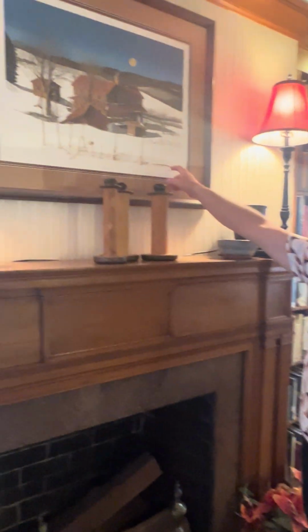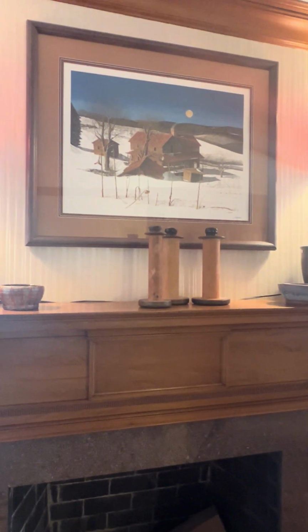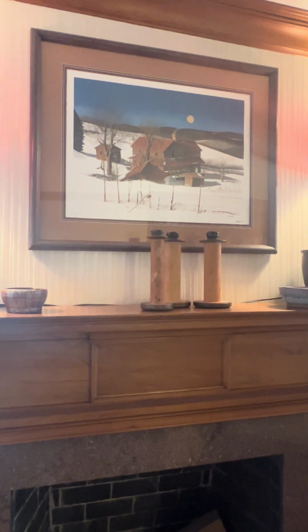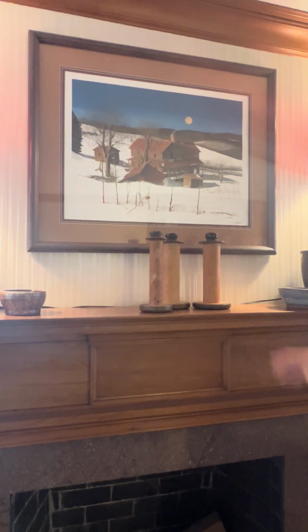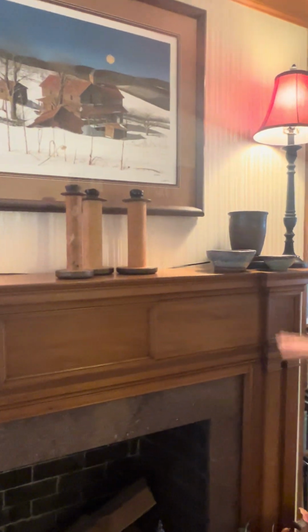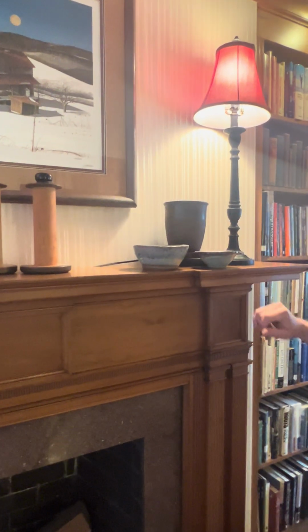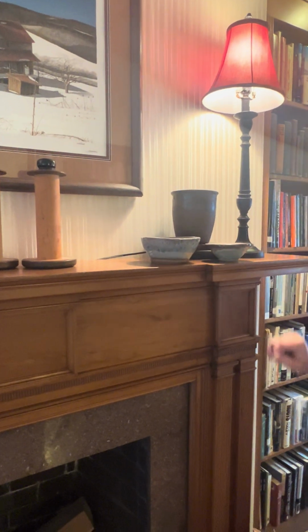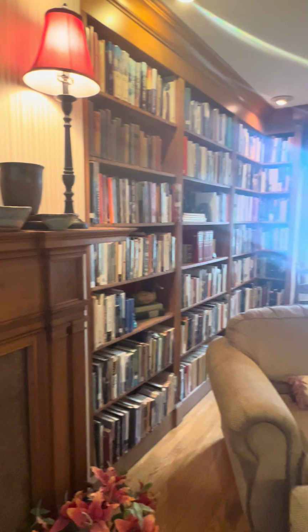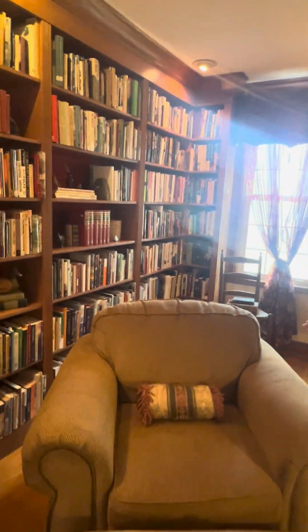We have a nice little print here from Timberlake. This one's called Ray's Moon, and it is actually signed by him. It is numbered. The spools for thread, we have multiple ones of these throughout there. Like I said, some very unique pieces of pottery. Some of them are signed, some of them are not. And then I'll go this way, and we'll start with the books.